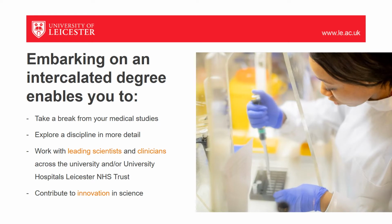So why choose to intercalate? Intercalation allows you the time to take a break from your medical studies. As you can imagine, the undergraduate medical degree is both demanding yet rewarding. It requires you to study a large breadth of medical sciences, from anatomy to physiology, from the cardiovascular system to infection and immunity.